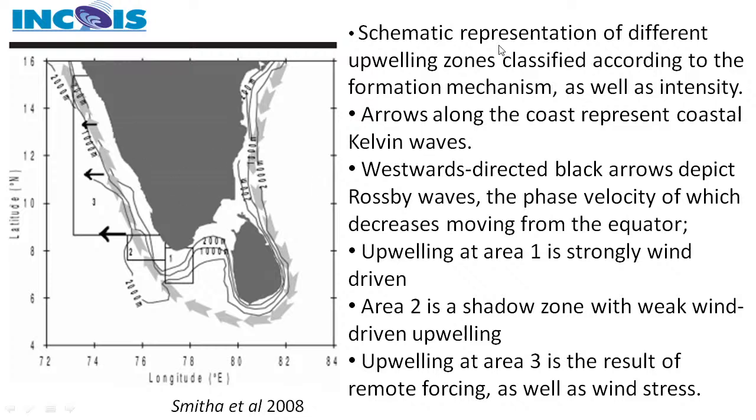Now if we check the physical structure of this upwelling zone, you can see the arrows along the west, coming from the Bay of Bengal and entering the Arabian Sea. These are the Kelvin waves actually. Westward directed, there are a few arrows you can see. These are the Rossby waves. Westward directed black arrows depict Rossby waves.